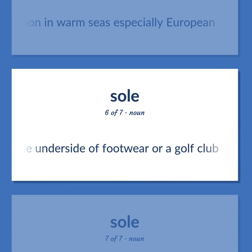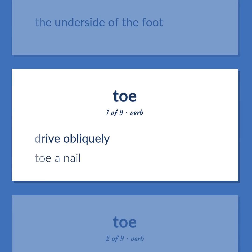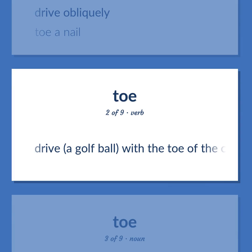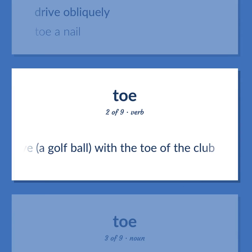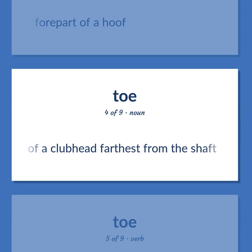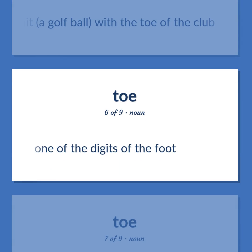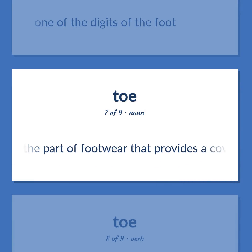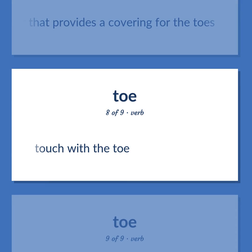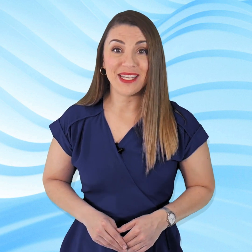The underside of footwear or a golf club. The underside of the foot. Drive obliquely. Toe and nail. Drive a golf ball with the toe of the club. Forepart of a hoof. Golf, the part of a clubhead farthest from the shaft. Hit a golf ball with the toe of the club. One of the digits of the foot. The part of footwear that provides a covering for the toes. Touch with the toe. Walk so that the toes assume an indicated position or direction. She toes inwards.